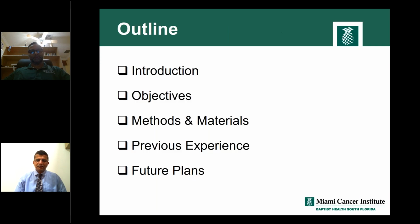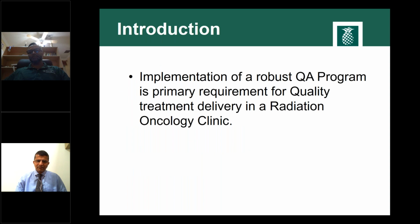I'm going to do a brief introduction and an objective, methods and materials, my previous experience, and our future plans. All those things I'm going to present in these slides. Implementation of a robust QA program is a primary requirement for quality treatment delivery in a radiation oncology clinic. Without a quality assurance program and a quality control program, we physicists are not able to understand how our machines are behaving on a regular basis, where we need to pay attention, whether the beautiful plans that we are creating in our treatment planning system are delivered appropriately.